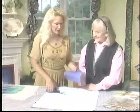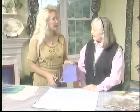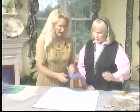You've been doing this for a while. Can a beginner do something like this? Of course. I always have beginners in my classes. And in Snippet Sensations, my original book, every project in there is from a beginner, their first project. So I wanted people to know that anyone can be creative with fabric. Okay, show me how this is done.